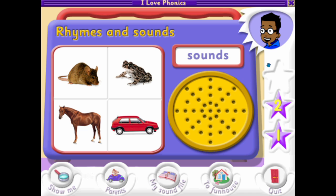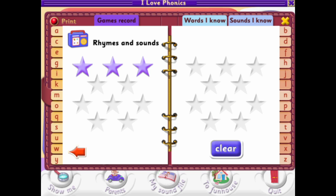Click on the picture of the animal or thing that makes this noise. Frog. Horse. Great job! It's the horse that neighs. And you won all the stars! Excellent job! So here's a star sticker, too.